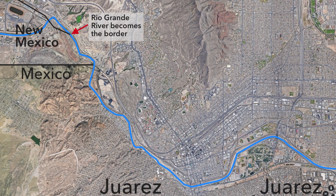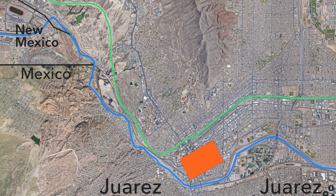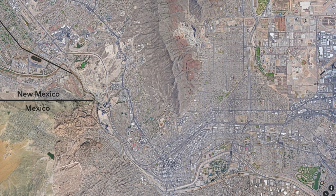And next, these are some overlays. You can see now I've put in the Rio Grande River there in blue, and that point up in the upper left where it says Rio Grande River is where the Rio Grande River becomes the border. As you can see, now I've got the Franklin Mountains coming in there. I-10 you can see is in green. And finally, downtown is right there, that orange block.